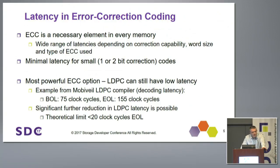But again, this design was really optimized for size of implementation. It wasn't actually optimized for latency. And the question is, can we do better? And the answer is yes, absolutely.